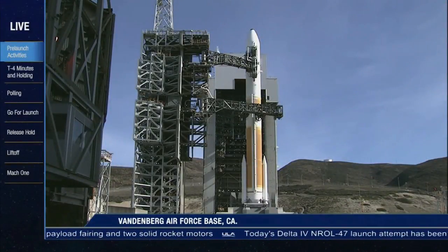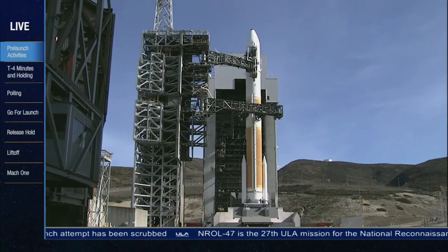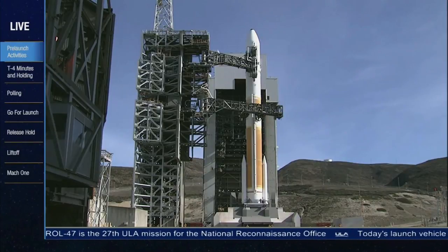From Vandenberg Air Force Base in California, ULA presents live Delta IV launch coverage. At Space Launch Complex 6, a Delta IV rocket is fueled and ready to launch the NROL-47 mission for the National Reconnaissance Office.